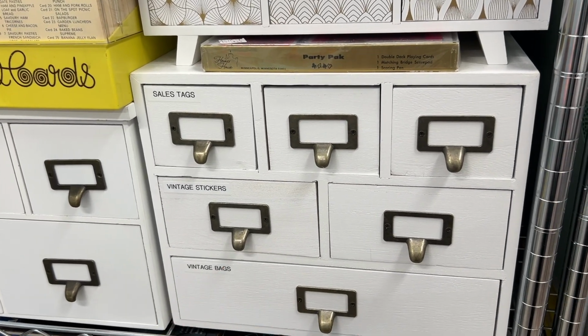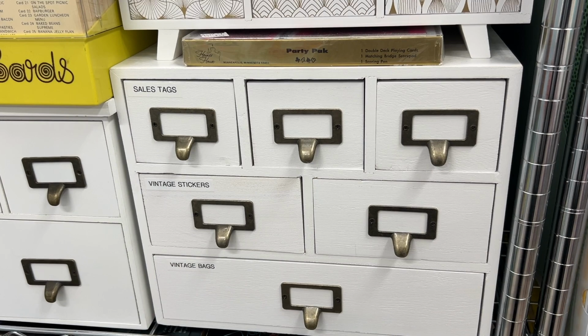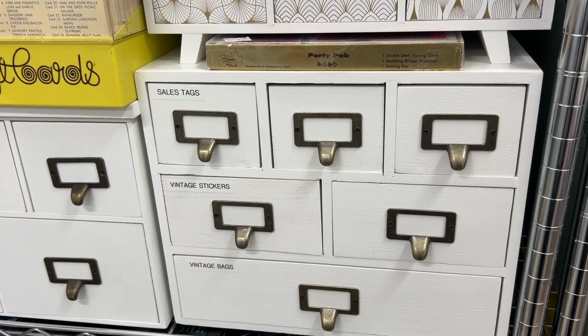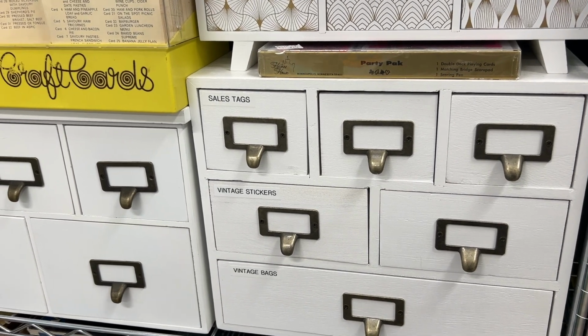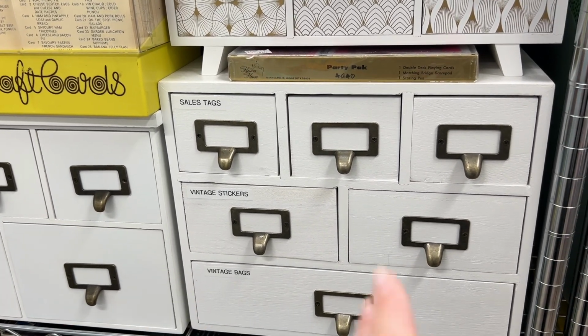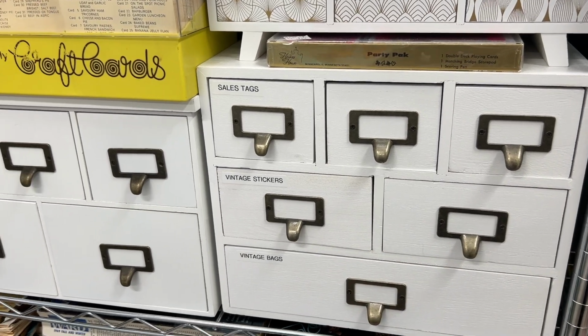I use these drawers a lot for just my smaller ephemera items. Since I make junk journals, I like to have little pieces of ephemera that I include in all the journals, so I like to keep them separated out. So I use these drawers. They're really handy for that.